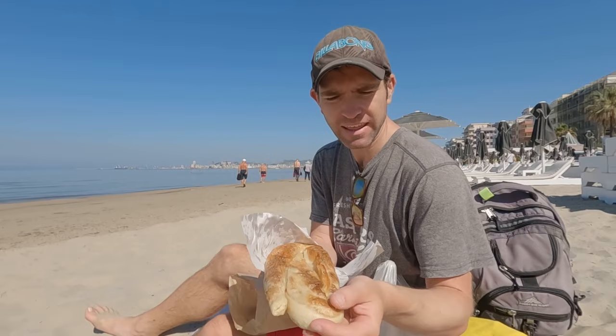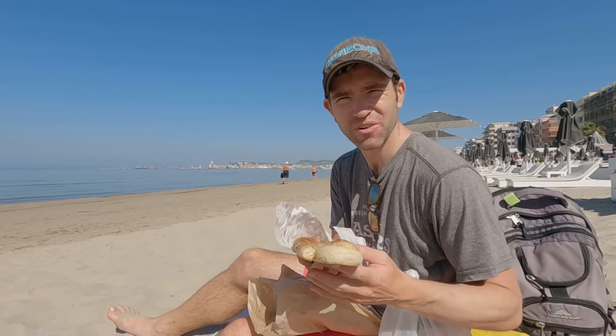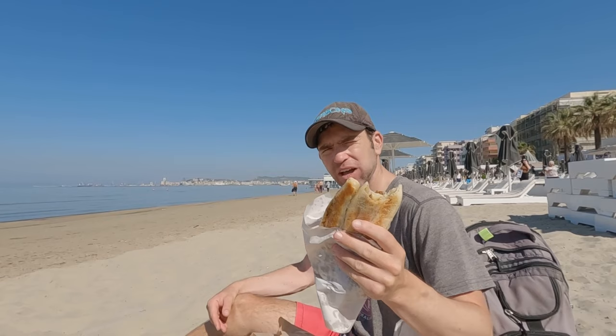Burek is our Balkan go-to food. It's a pastry, and then on the inside you've got either meat or spinach and cheese. It's very delicious, very cheap. This is only about a euro. So it's great value and a great snack to have on the go.